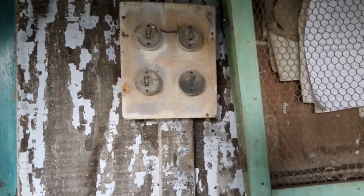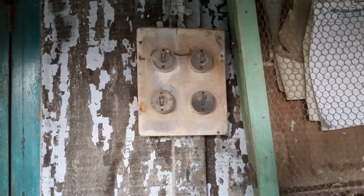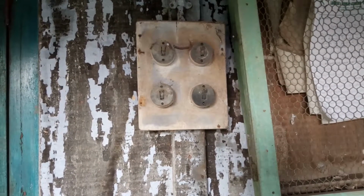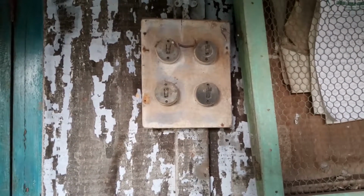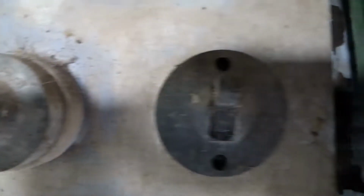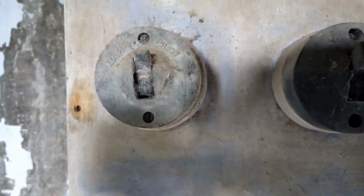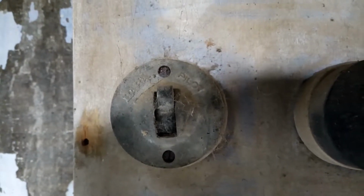Here another piece of history which we found is these old electrical sockets, which are definitely of the 1970s, and is a beautiful reminder of how old this place is. These may not be operational now, but still serve as a reminder of its old days. The manufacturer name is also written on these switches, and I suppose its name is called Babu Pilot.